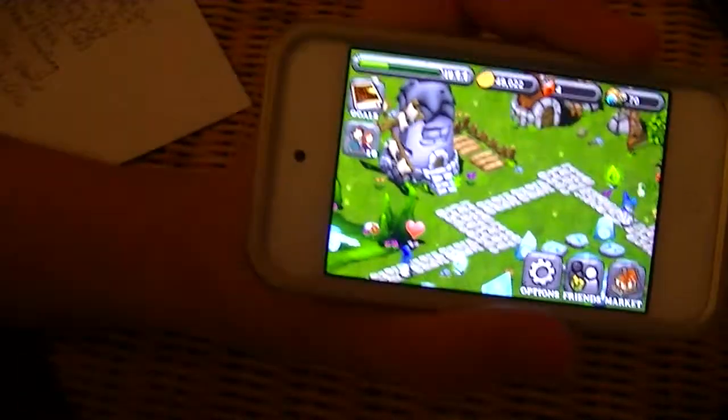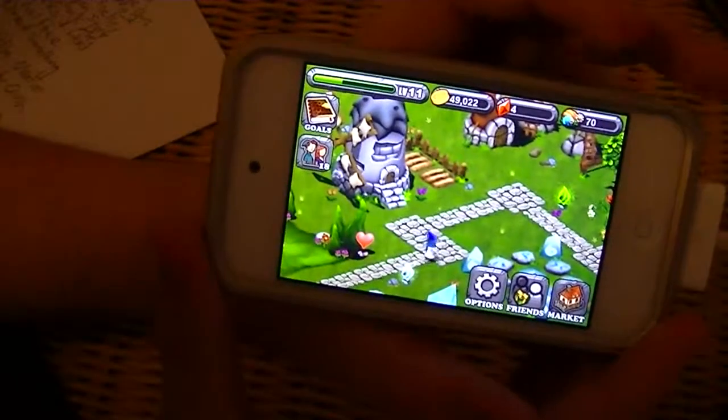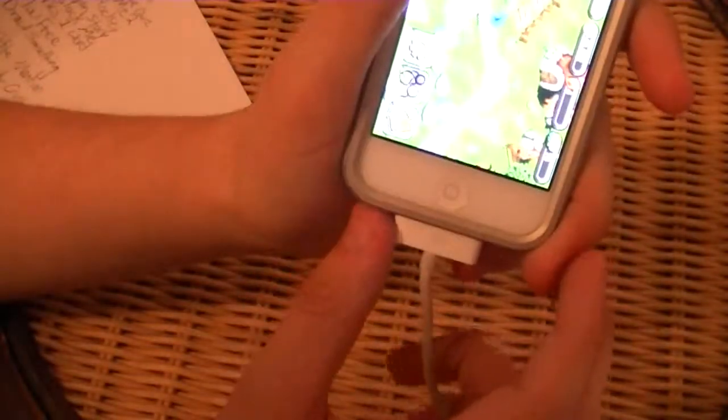If you're into that, if you're not, then that's fine. But yeah, that's basically it. And I think Dragon Vale is one of the best apps ever on the store. But that's my opinion.